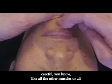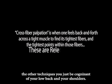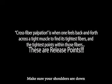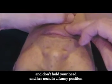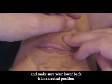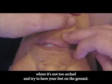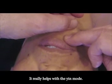You also want to be careful, like with all the other techniques, and be cognizant of your low back and your shoulders. Make sure your shoulders are down, and don't hold your head or neck in a funny position. Make sure your low back is in a neutral position where it's not too arched, and try to have your feet on the ground. It really helps with the yin mode.